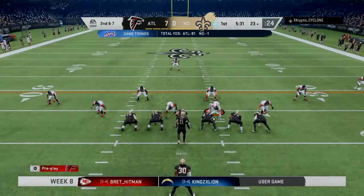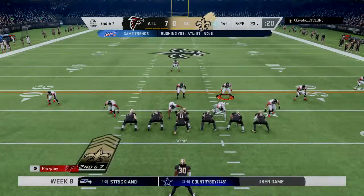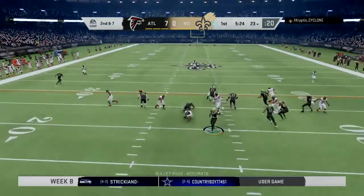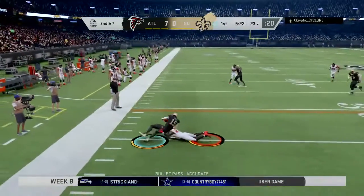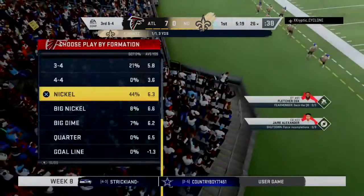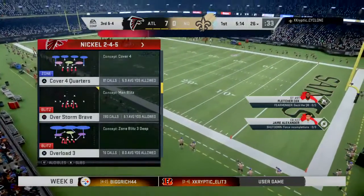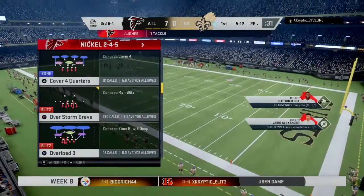Now second and 7 from the 23. Switch gears. And he's going to find Hogan here, complete. Only 3 yards on the catch. It's third down. Charles, Thursday night game, I think a lot of teams probably say shrink the playbook somewhat.